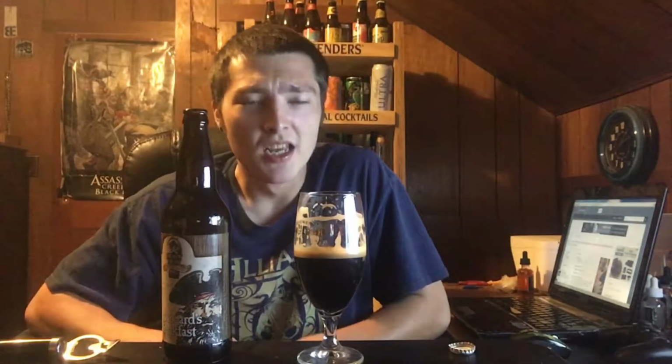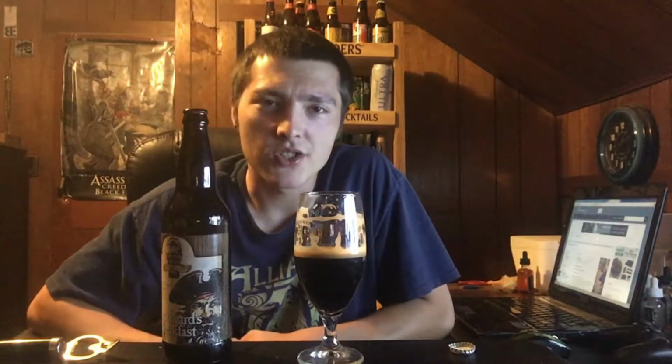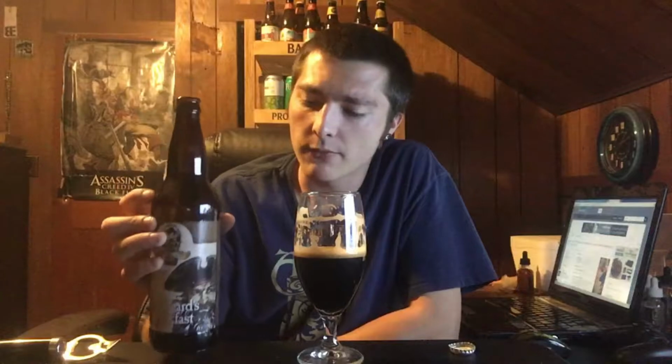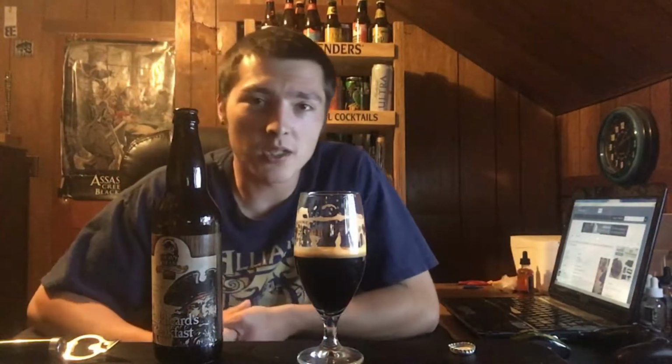because it's different, and usually you only see barrel-aged stouts, like KBS and Dragon's Milk, I think this is pretty unique. And for the flavoring, because I'm a big coffee and I'm a big porter and stout fan, I'm gonna have to give this a 9.5 out of 10. This is a pretty damn good beer.